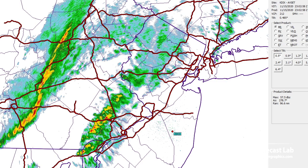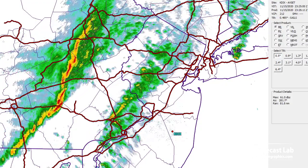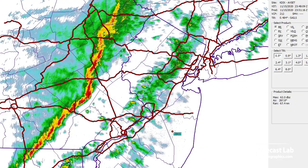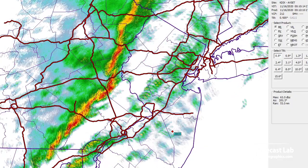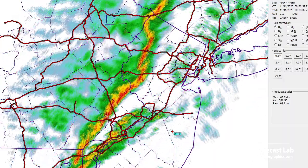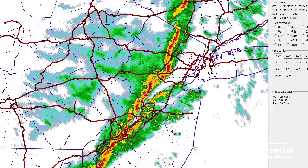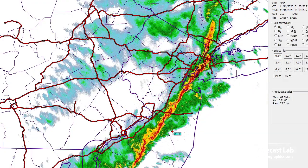This is a look at the radar about 6 p.m. last night. Unfortunately, eastern Pennsylvania is in an area of poor radar coverage, but you can see that bow echo coming out of the Harrisburg area. By 7 p.m., it looks a little bit more intense, but actually it's coming within range of the radar. We do see discrete elements along that line. By 8 p.m., it's moving into the Philadelphia and New York City area.